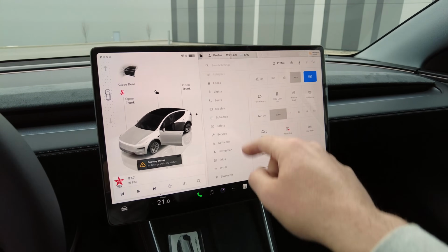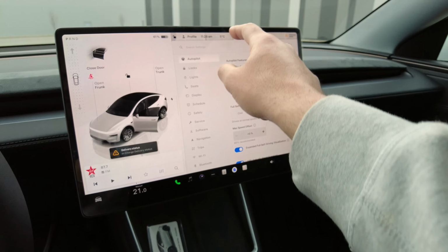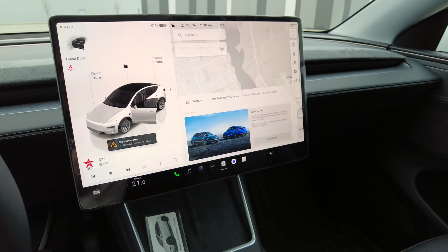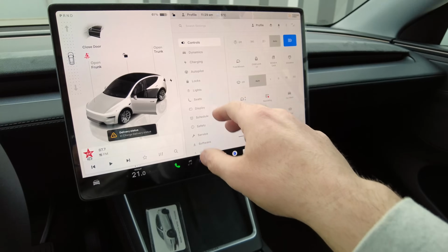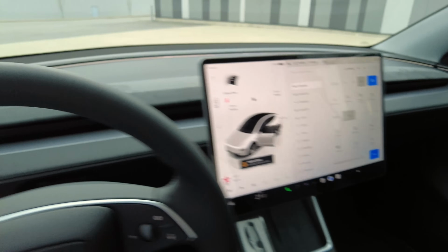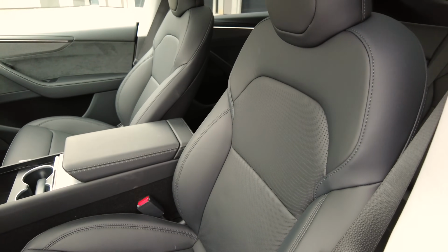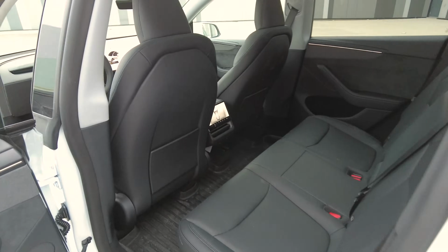Typical Tesla software, what you would expect in here. Everything is still the same, still very quick, very bright, very easy to use. Still the best infotainment in any EV on the market today. But a much nicer place to sit now. We'll go into the back. Again, the updates follow into the back.